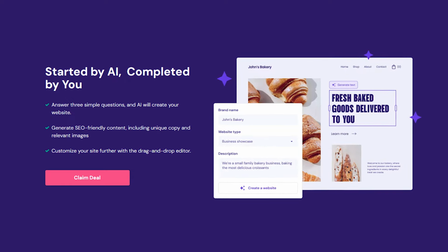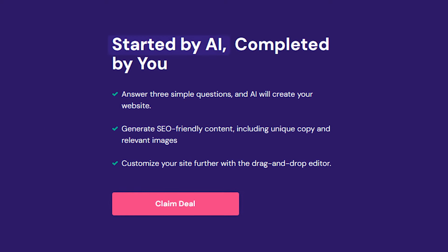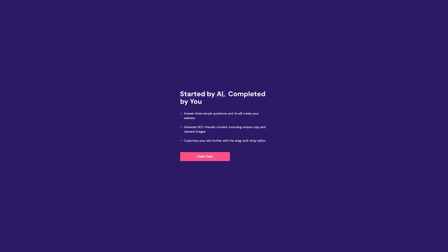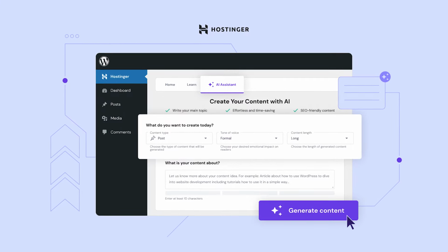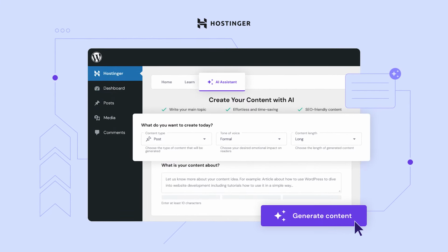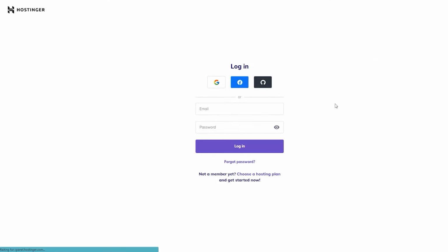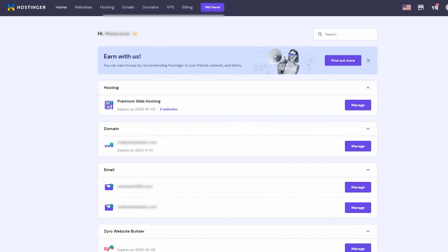Now here's something interesting. Earlier in 2023, Hostinger rolled out this AI-powered tool for web development. You can think of it as having a smart assistant that helps you build your website. You just put in your details, pick your plan, and then you should be on your way to building or transferring your website using their dashboard. So it's really pretty straightforward.